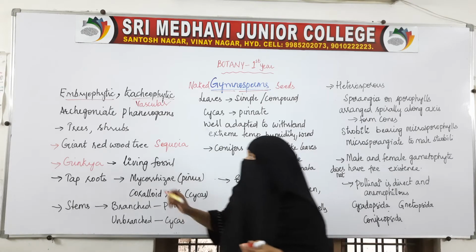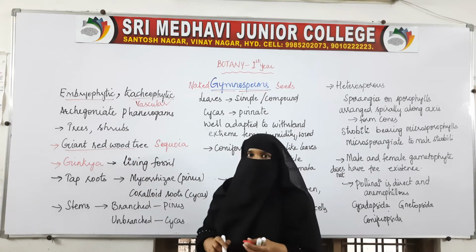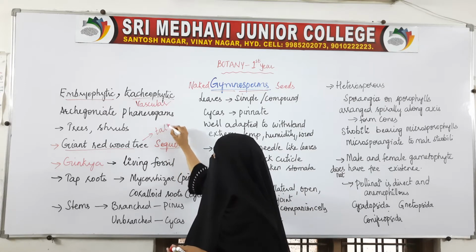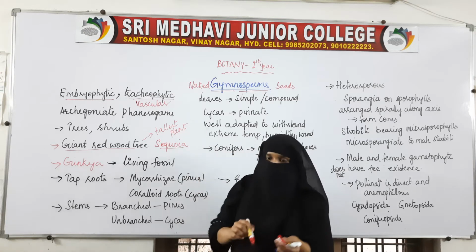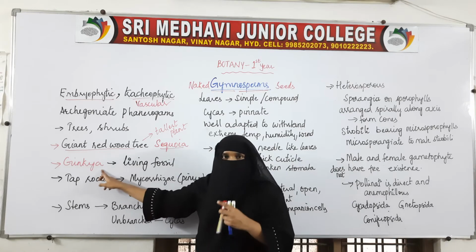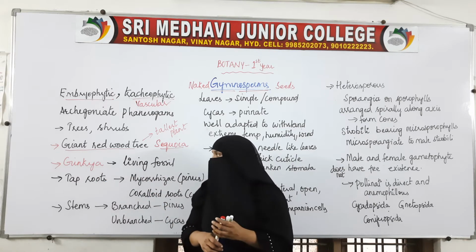Here, one species of plant is the giant redwood tree, that is sequoia. It is one of the tallest plants in gymnosperms. Here Ginkgo is a plant, it is a living fossil.